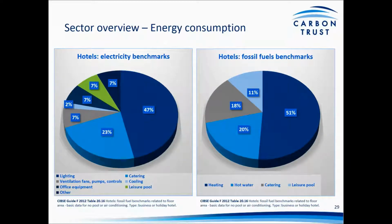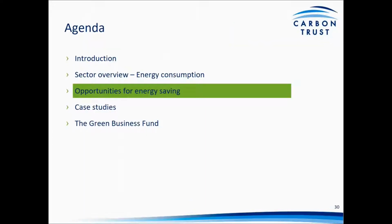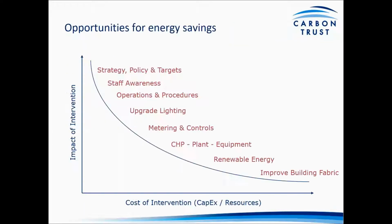And also, if we look at the heating side, the fossil fuel side, obviously we can see that 70% of it is just due to the heating and hot water. So there's plenty of opportunity to save energy on the heating side and hot water, especially through maybe just changing some settings or just setting some controls.